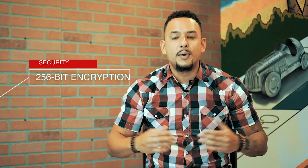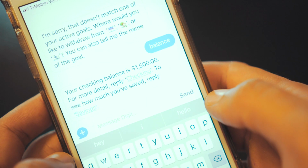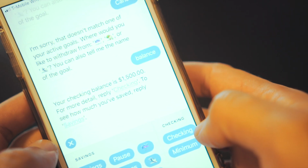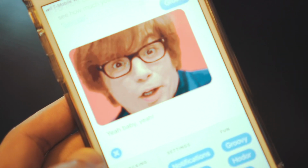Now, Digit has a bunch of wonderful features that we're going to discuss later on, but one of my favorite features about this app is that you get notified via text every day what your balance is, and once it does save an amount of money for you, you get these cool little GIFs that celebrate one step closer to your saving goals.